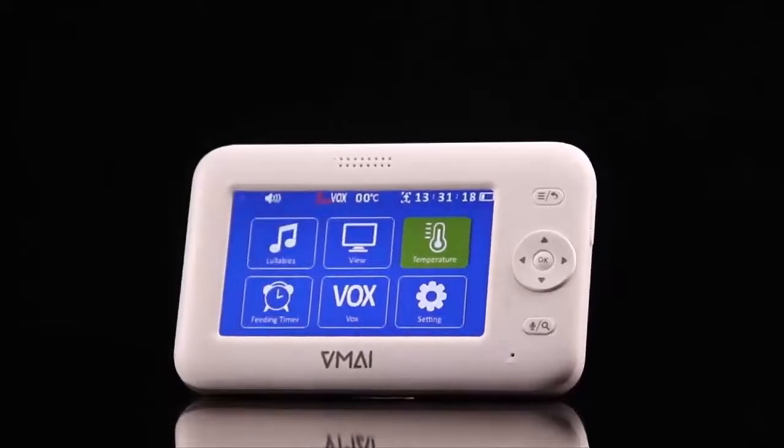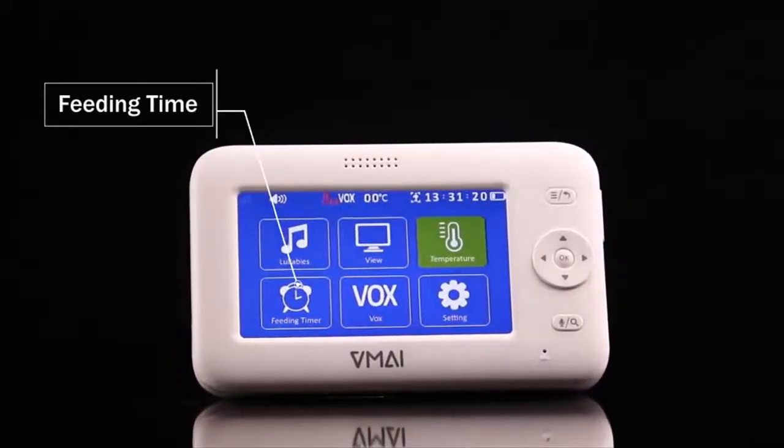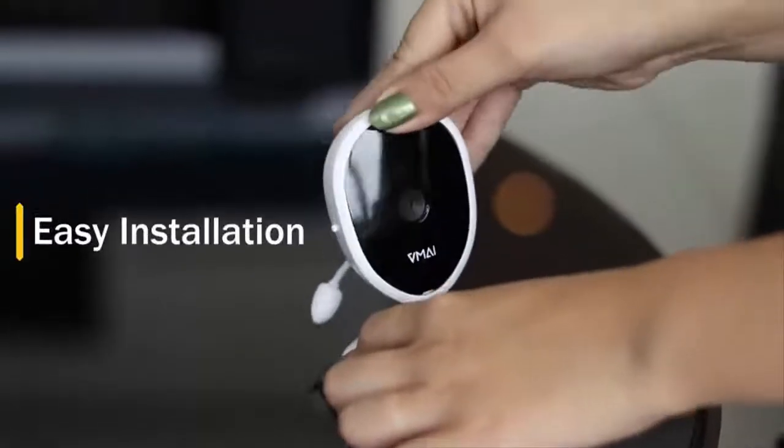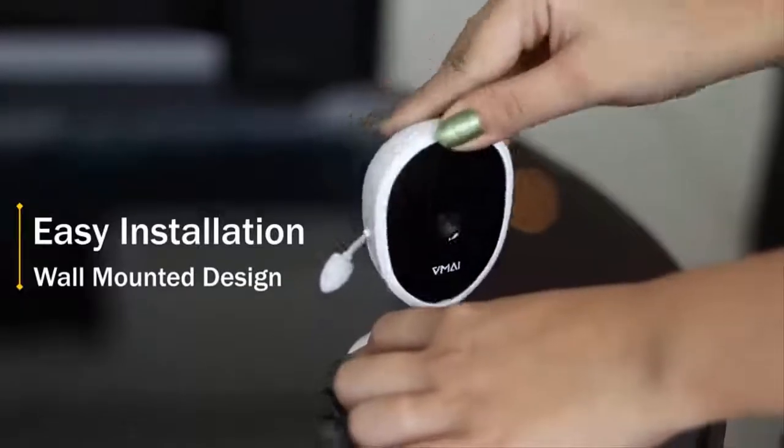Never miss a thing. The monitor will tell you the feeding time and too high and low temperature by the parameters you set. Countertop and easy installation wall-mounted design make carrying easier.